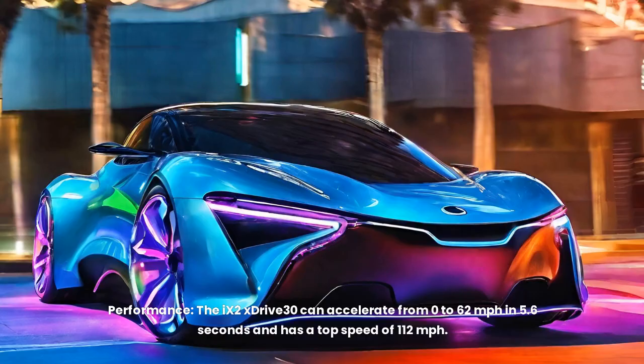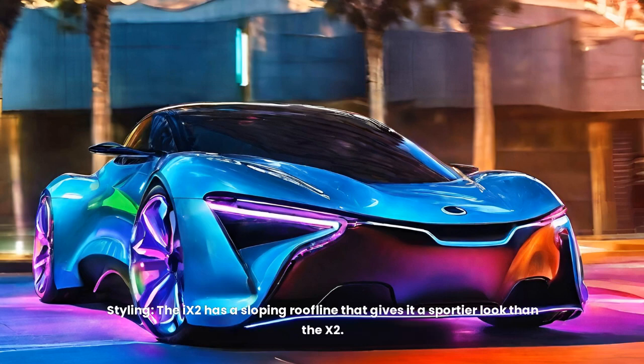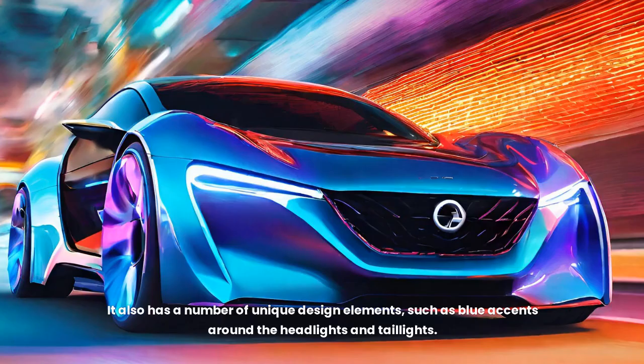Performance. The X2 xDrive 30 can accelerate from 0 to 62 miles per hour in 5.6 seconds and has a top speed of 112 miles per hour. Styling. The X2 has a sloping roofline that gives it a sportier look than the X2. It also has a number of unique design elements, such as blue accents around the headlights and taillights.